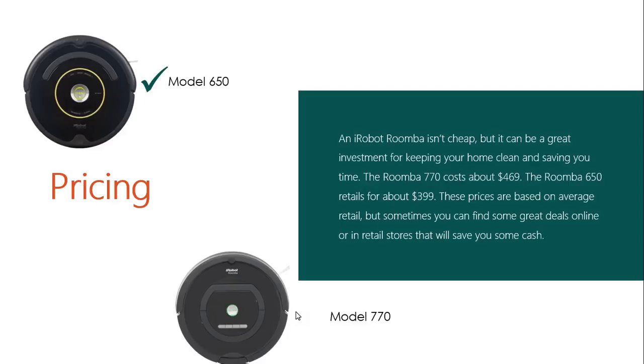If you want the latest technology and you've maybe had a Roomba in the past and are worried about reliability, or you had a different robotic vacuum, I'd go with the 770. But on pricing, you can definitely see that there is a significant difference, and you'll notice this difference across all of the series and the models. Roomba really has maintained their pricing. They don't really go on sale that often, although occasionally they do.